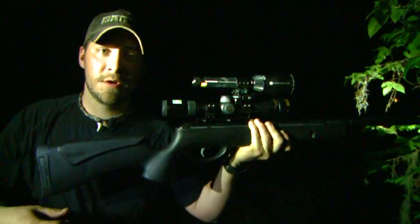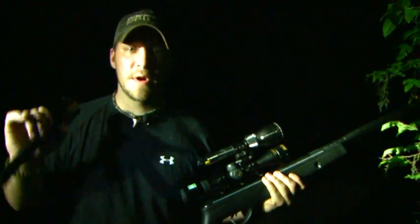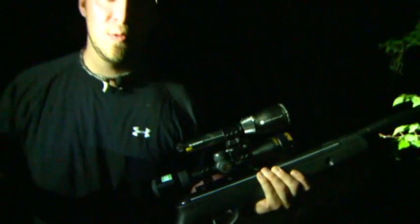Hit the button, the scope mounts have windage and elevation adjustments. So when I'm looking through the scope right now, I see the crosshairs clean as green, and it looks like a night vision scope. It is totally awesome, and the best part, you're looking at a tenth, if that, of the price of a really good night vision scope. It's perfect for coon hunting, and it is wicked, wicked cool fun.